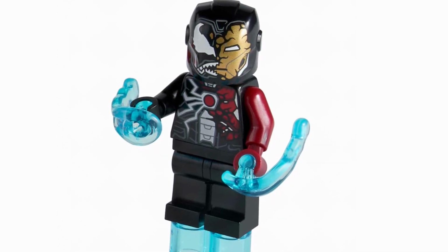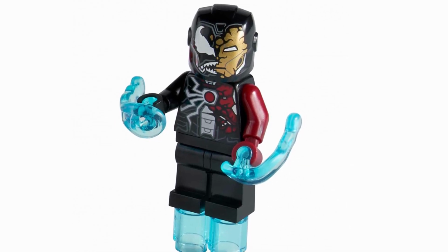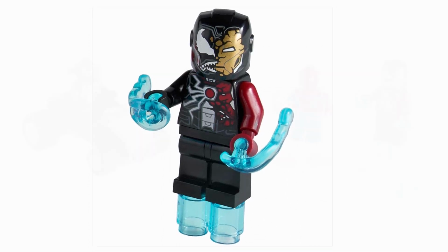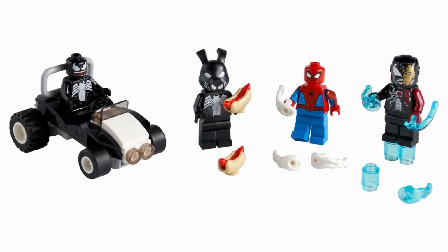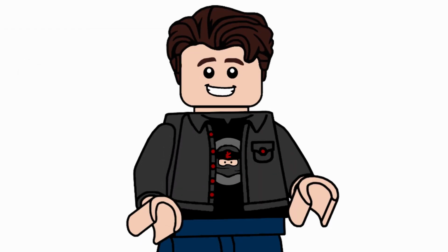And honestly, I think I kind of prefer this version because I just like seeing the transformation kind of taking place here. I like how it's just halfway across there, so it definitely looks really cool, and it's just a fantastic looking set here, and definitely one that I want to pick up. Alright, so that's going to conclude the video here for LEGO Marvel Superheroes 2021 set news.